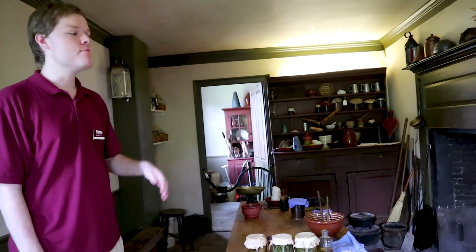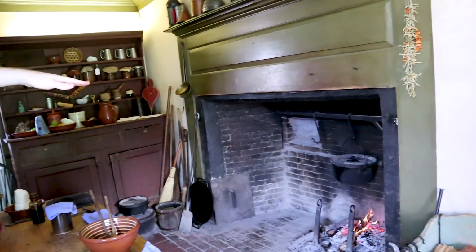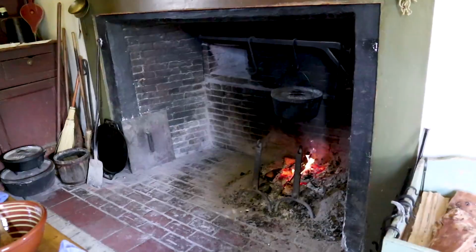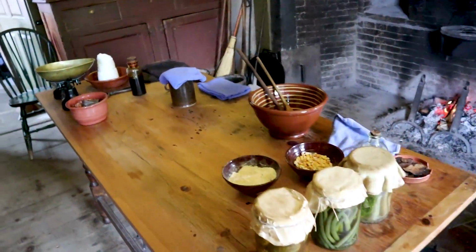We're making steak and kidney pie today. Okay. And we're at the stage where the filling of the pie is actually cooking in that Dutch oven. And then a little bit later in the day, Joe, my colleague, will be making the crust and then combining those two elements together. Okay.